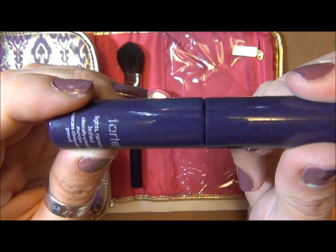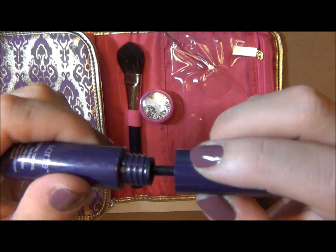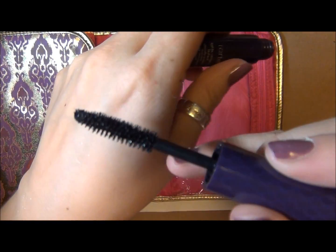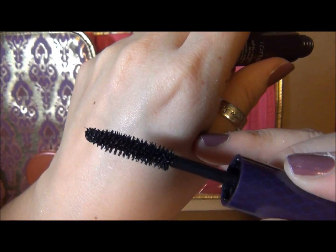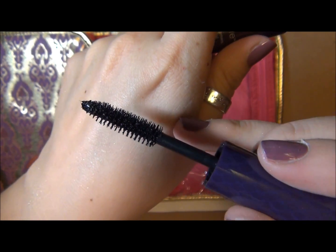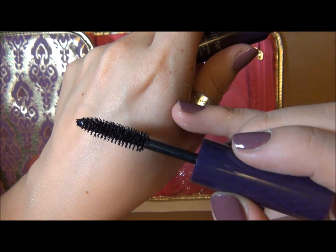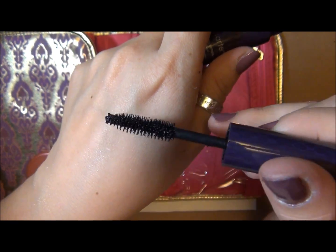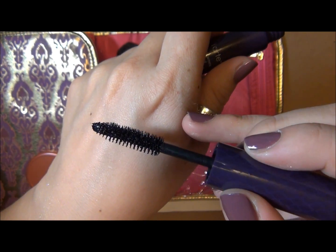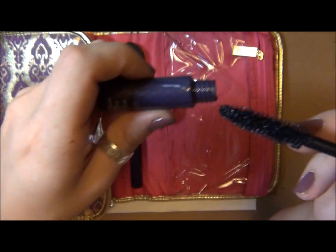This is a Tarte Lights Camera Lashes mascara. This is a great little mascara. I really like it because it's not a super wet formula. I like their brushes. If you can see here, they are little fibers. It's not super lengthening or super voluming, but it's just enough. It's a really great everyday mascara for me. I like that it's all natural. I like the brush size. And it does hold a curl decently well. It doesn't hold a curl as well as some of my other mascaras, but again, it's just a really nice everyday mascara.